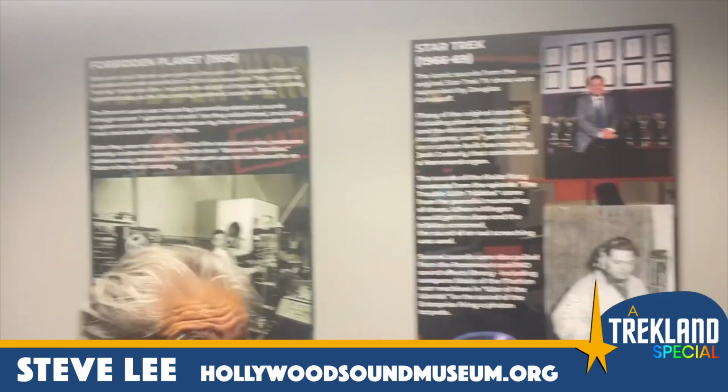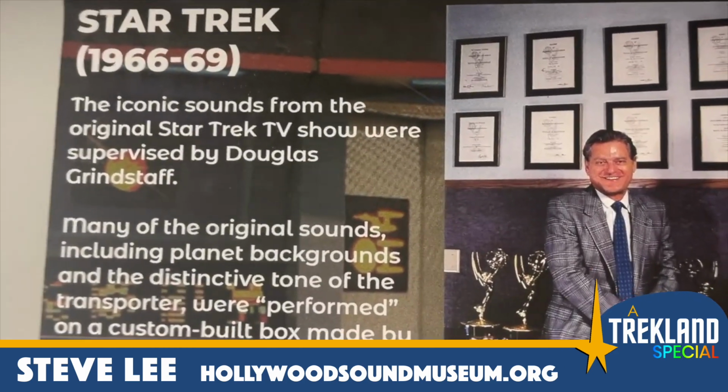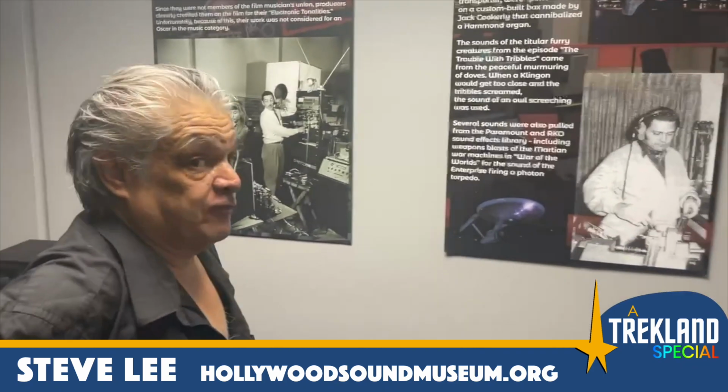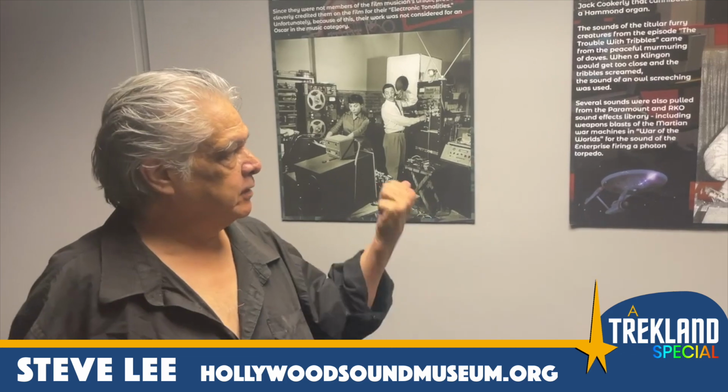On this panel wall of greats, I couldn't help but notice. There he is. Doug Grindstaff. Yeah, he was the supervisor for all those wonderful sound effects. All the original series, that all the latter day Star Trek sound editors and sound people go back to. There are those little original snippets of those classic sounds peppered throughout the whole franchise. He really paved the way.